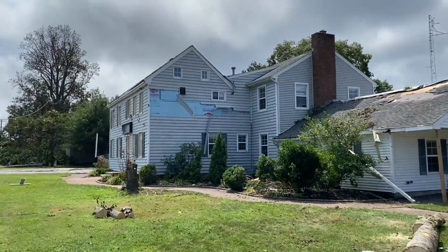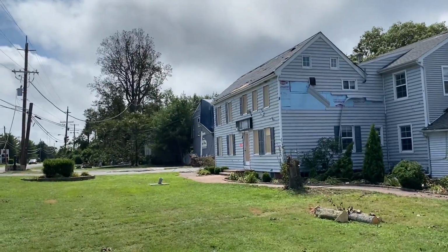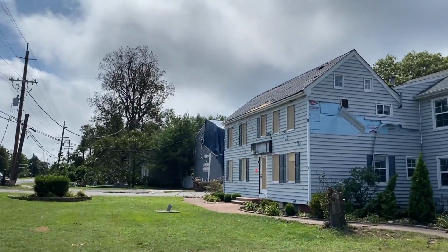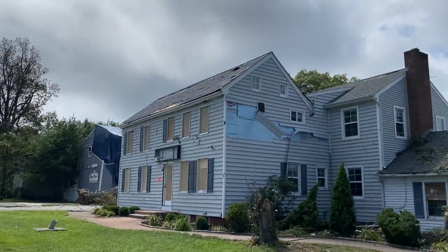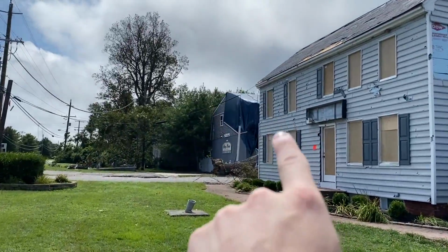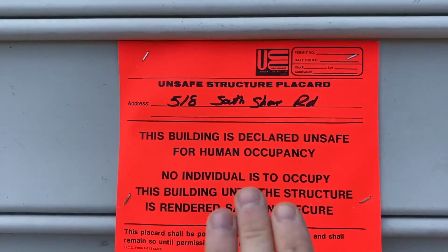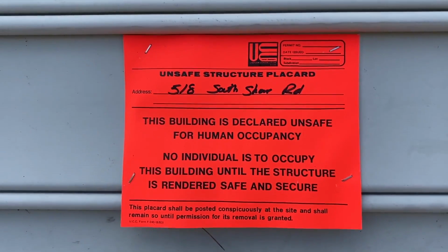And here's the other house I wanted to share with you. You could see that this one sustained a lot of damage to the point to where they actually had to board up all the windows. All the siding came off. Roof got damaged here. And the next door one really got hit hard. I want to share with you this tree that fell. First, for anyone who wants to know what the orange note said, here you go.